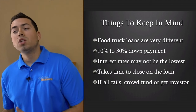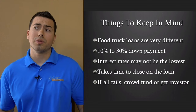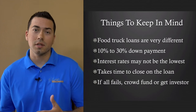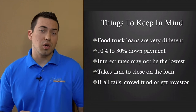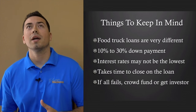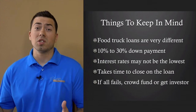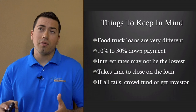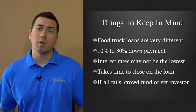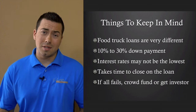When you think about interest rates, a lot of people compare food truck loans to the mortgage because it's the same price. You know, a house is roughly $150,000 to $200,000. Well, the interest rates don't really go across like that. So an interest rate on a food truck may be 7% all the way up to 20%. Typically, you'll find it at 7% to 12%, where you have your mortgages down to the 3 and the 4%. So interest rates are a little bit higher in the food truck industry, so that's also something to keep in mind.